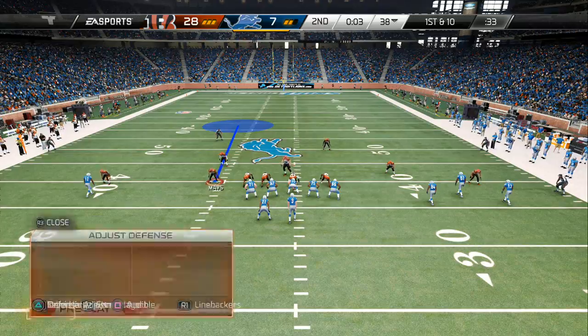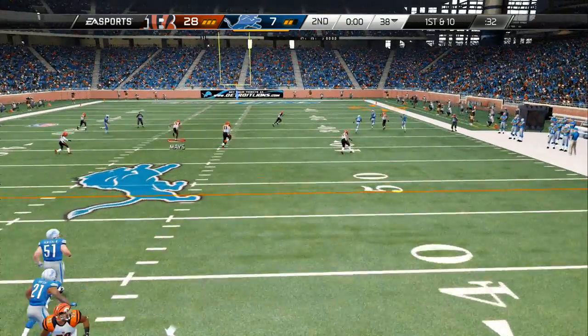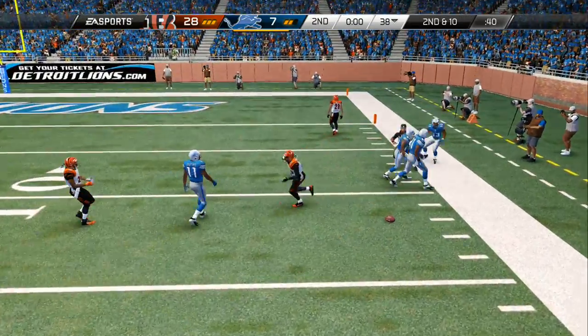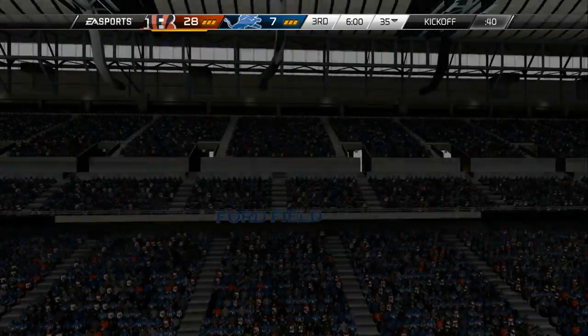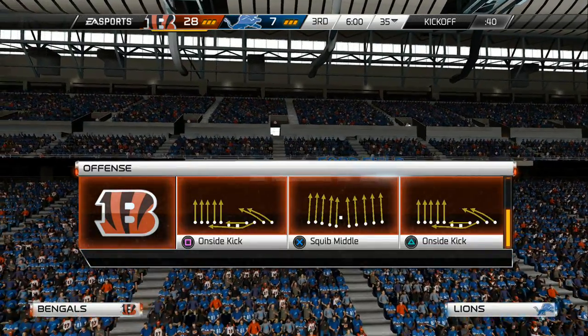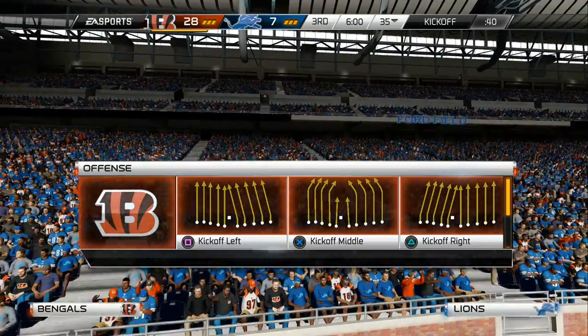This will most likely be the final play before the half ends. Long ball to Calvin Johnson, and they can't connect. That'll bring us to the end of the first half here in the Motor City of Detroit. We'll return in a moment for the start of the second half. We're back here now in this one where the Bengals lead by 21.